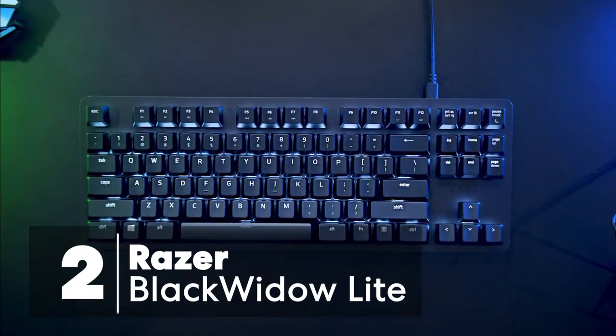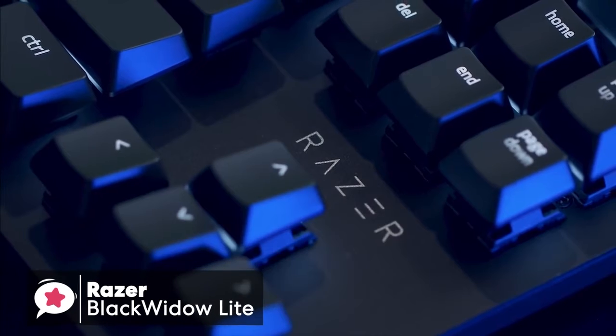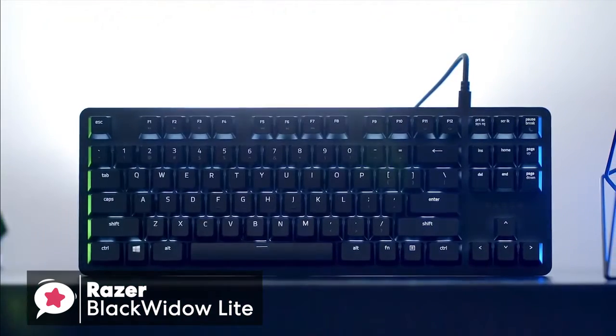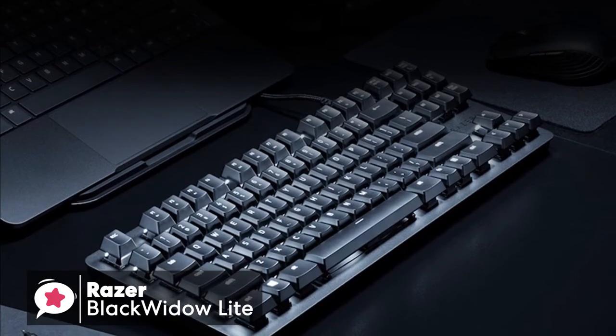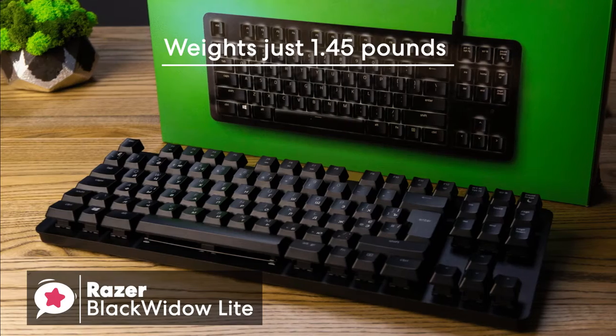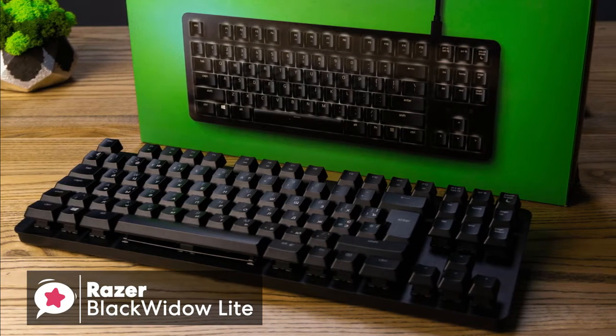At number 2 is the Razer Black Widow Lite. The Razer Black Widow keyboard is probably Razer's best-known gaming keyboard, and now it's getting a more professional-focused version with the Black Widow Lite. The Black Widow Lite is a small tenkeyless keyboard weighing just 1.45 pounds and designed for office-based workers who spend most of their working hours typing on a keyboard.